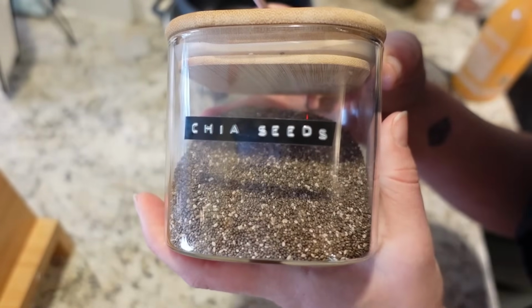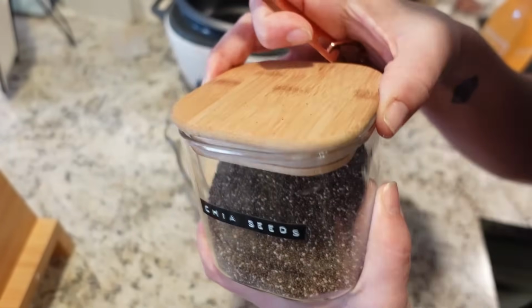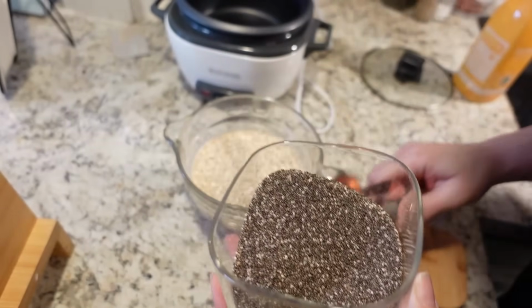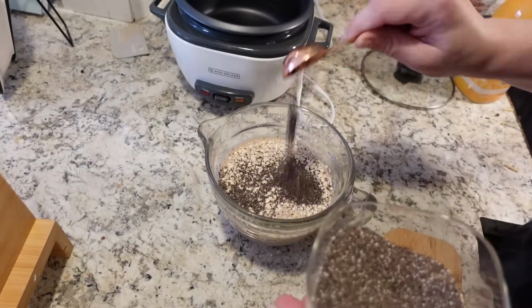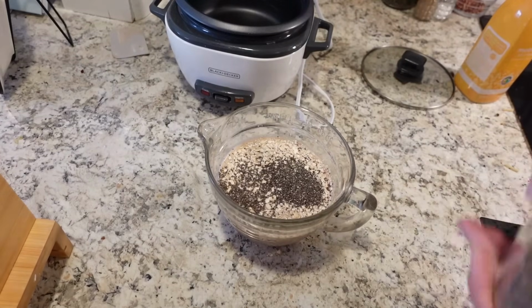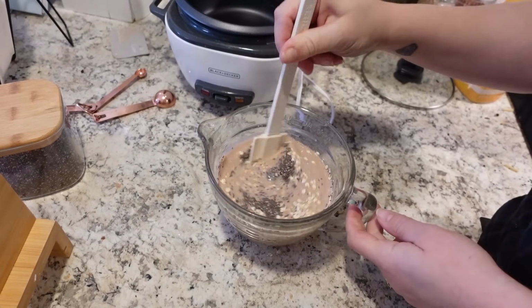I'm also adding chia seeds. I always put chia seeds in my smoothies. They've got fiber, they've got iron. Chia seeds are great for you. So if you can just add them here and there into your diet, it will make you so full, and it has lots of health benefits. So we're throwing those in there as well.